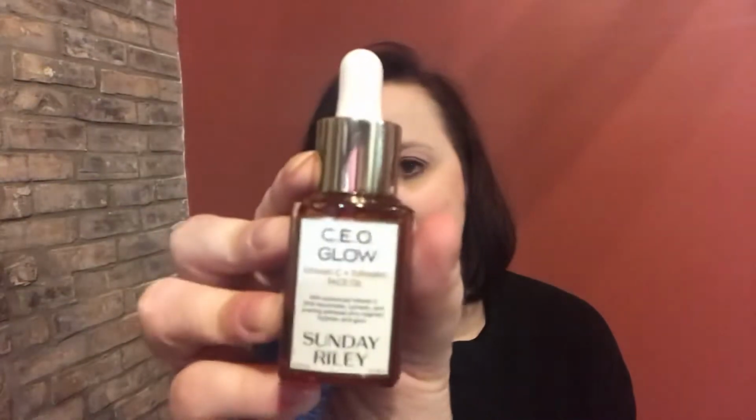So let's go to the next product. I'm wondering if they're even the same colors, because it kind of looks like I got something different. Nope, there it is. Okay, so let's go to the next product I see, and that is the Sunday Riley High Dose Retinol Serum. So there's one of the products, and then the other one is the CEO Glow Vitamin C Turmeric Face Oil. I think this was the full size item. Again, I should have looked up prices. I did not. I'm super excited for this. I've got 2 of them. I'm ready to try them.